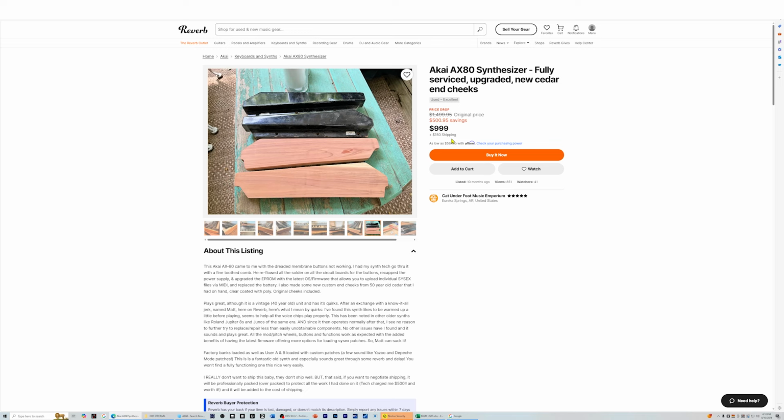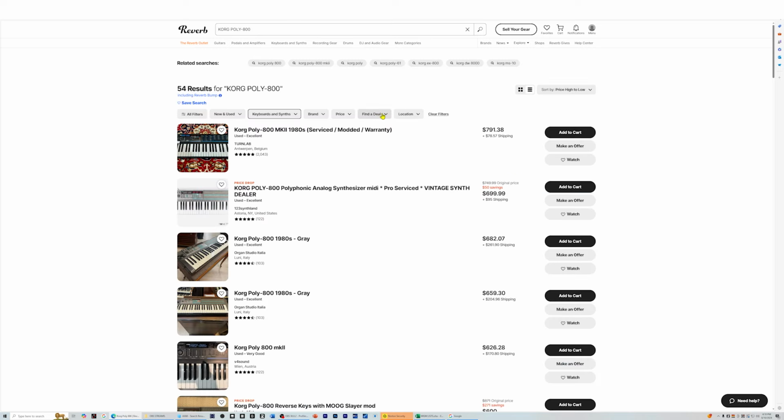$1,000 for this synthesizer is about the going rate in the US. The Korg Poly 800 Mark II, and there's also a Mark I. The Mark II has MIDI system exclusive on it. It also has a delay effect rather than a chorus effect.